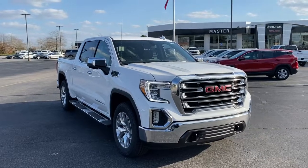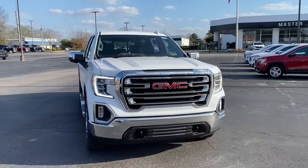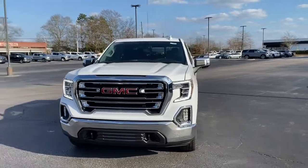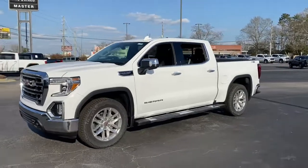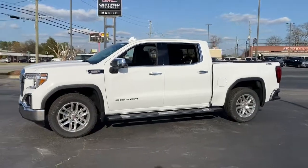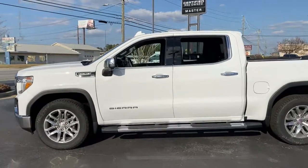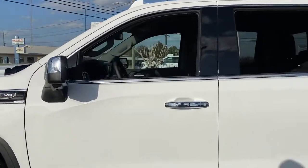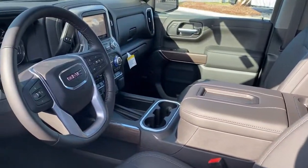Get a feel for the 2022 GMC Sierra. Here's a good-looking Sierra that offers impressive towing and hauling capacity and a spacious cabin with amenities like standard touchscreen infotainment and smartphone integration. Available in a wide range of powertrains, including V8 and diesel, this remarkable full-size pickup is designed to exceed your expectations.